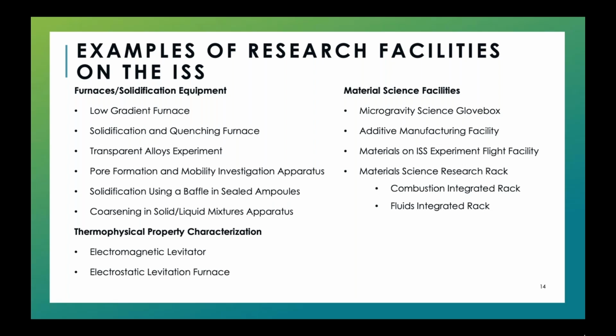This is by no means an exhaustive list, and you are encouraged to contact our operations team as well as the commercial implementation partners who often operate the facilities for more information on how to translate your research to the ISS.